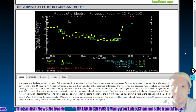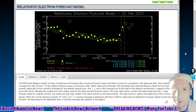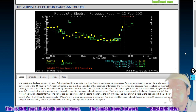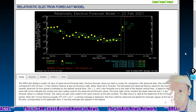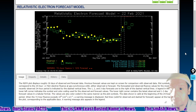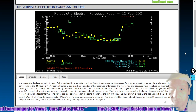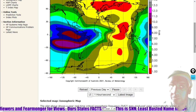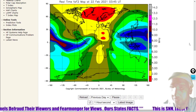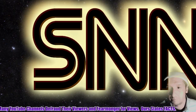So here's the greater than or equal to 2 mega electron volt forecast model. And NOAA's forecasting for even higher levels here as the electron storm continues. And we usually don't see that during coronal hole wind streams, but today we do. So there's the forecast. The green boxes are the forecast, and the yellow diamonds are the observation. Here's a visualization of the ionosphere. This one is courtesy of the Bureau of Meteorology of the Australian government.